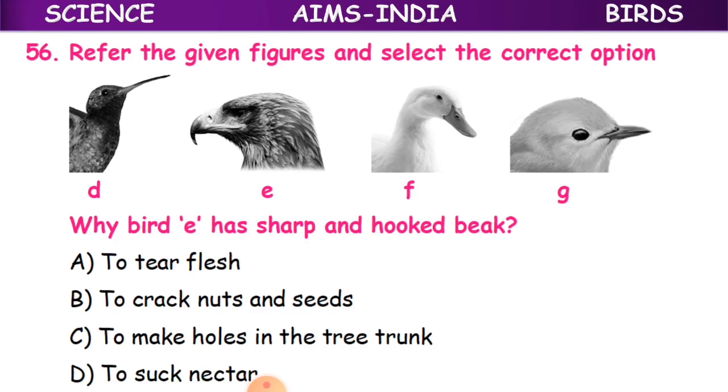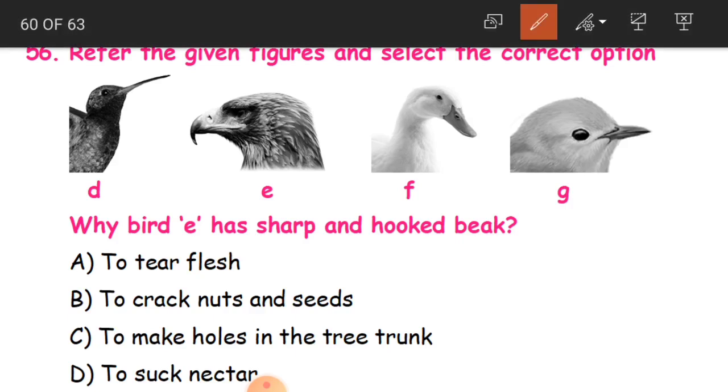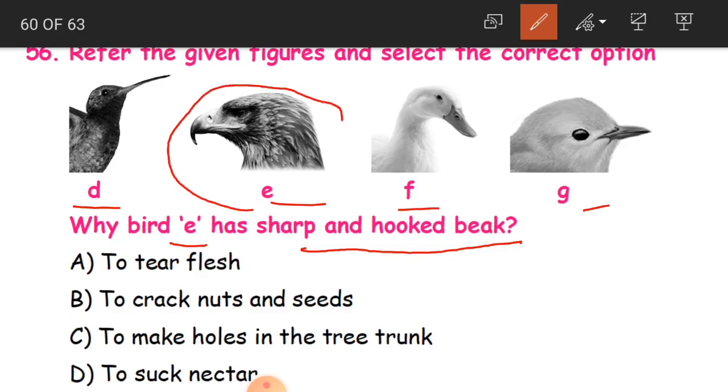Refer the given figures and select the correct option. So you have given the beaks, different types of beaks and birds in D, E, F and G options. Why does bird E have a sharp and hooked beak? So this particular bird has got a sharp and hooked beak.